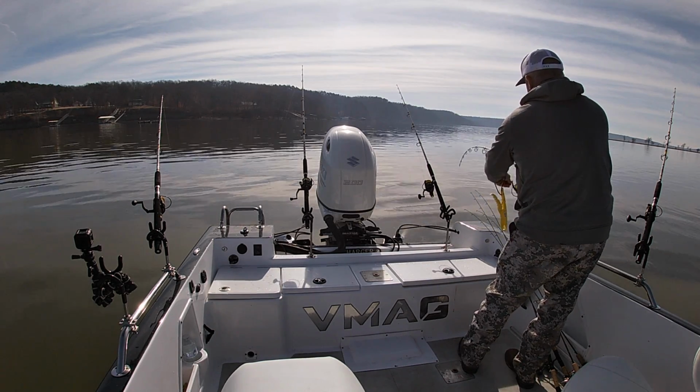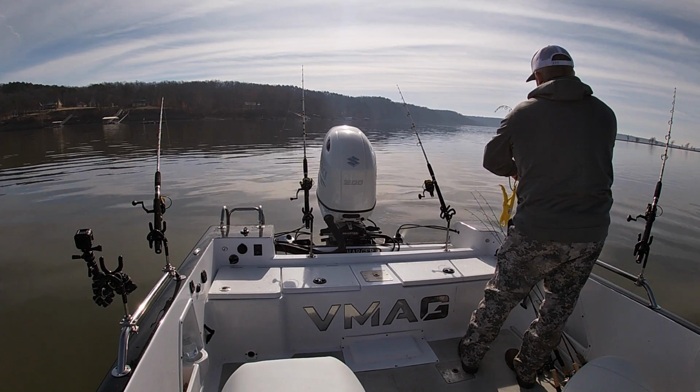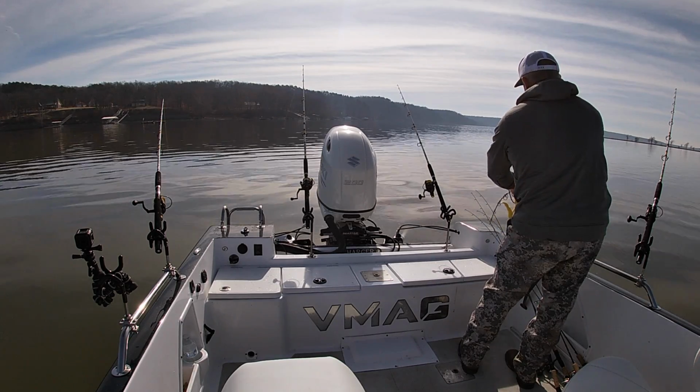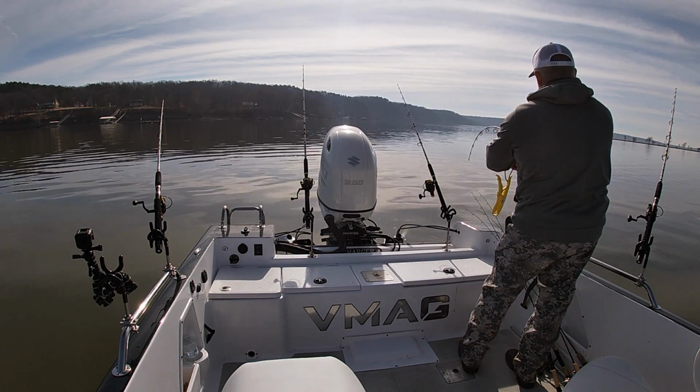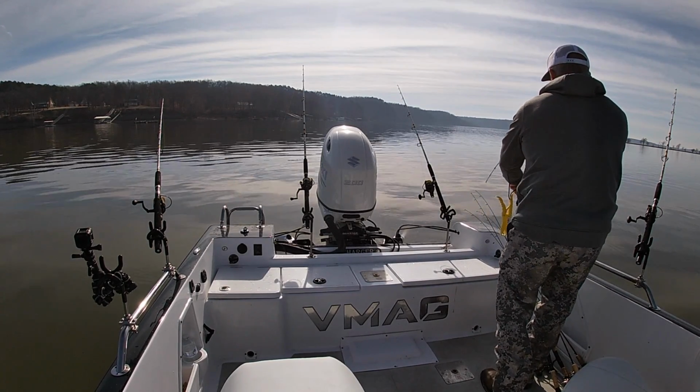Now I use my power poles a lot of times as a rudder. They really help with that spot lock to keep your boat in place. When there's slow current, that drag will drag on those power poles, and that spot lock will help hold your boat straight.